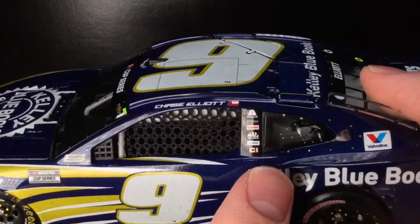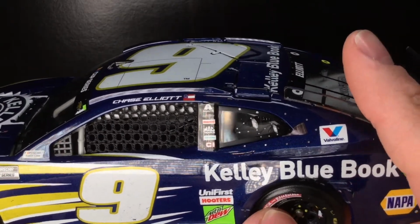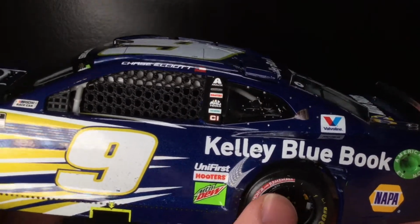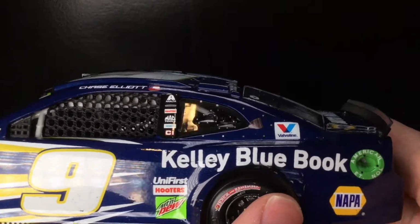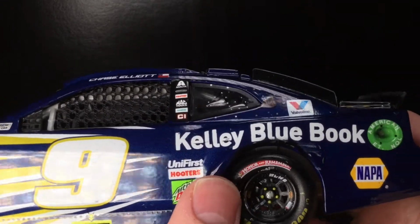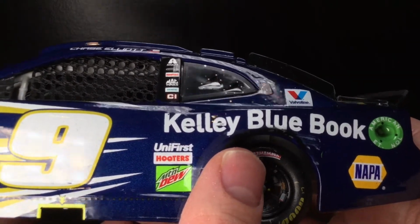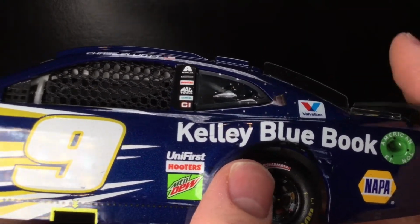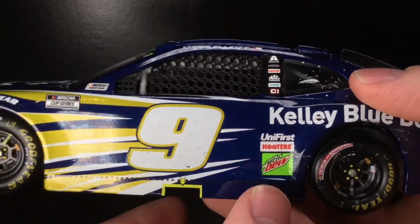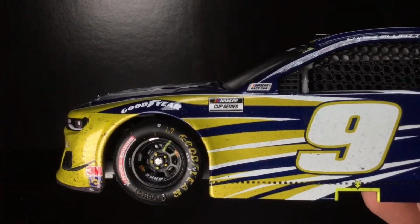Got the Georgia flag, Exalta, Freightliner, Hooters, Mac Tools, Siemens, and Cincinnati Electric. You got Valvoline, Kelly Blue Book. That decal is interesting, to say the least. I don't know if it's supposed to be crooked or not, because maybe it bent some sheet metal or something. Hopefully that's the case. The American Ethanol ring, it looks like an American Ethanol ring. That's great. Got NAPA Auto Parts right there, UniFirst, Hooters, Mountain Dew. Look at that clear coat, guys. Absolutely beautiful.